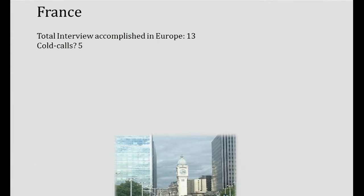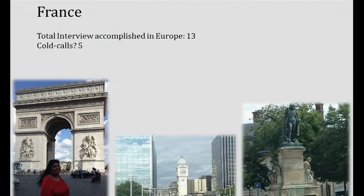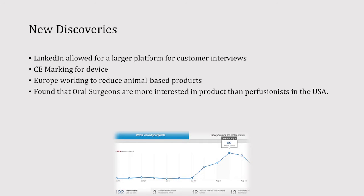For wound healing. And our last place that we interviewed was France. By the end of the Europe trip, we were able to get 13 interviews, and I was able to get about 5 cold calls. So overall, the trip to Europe was very successful in that we found a lot of great information about the European market.